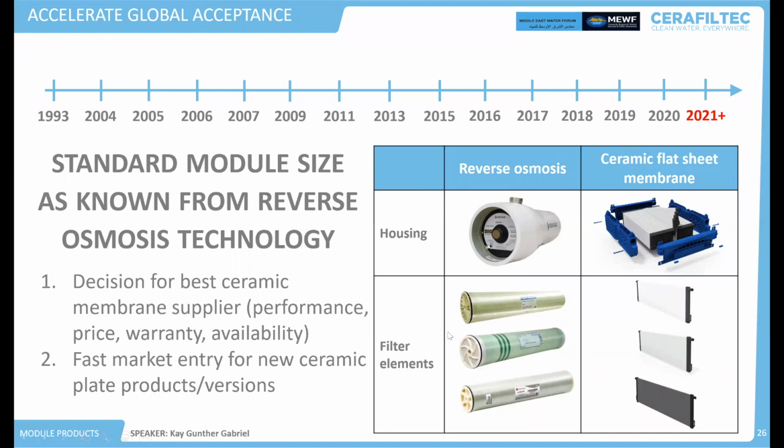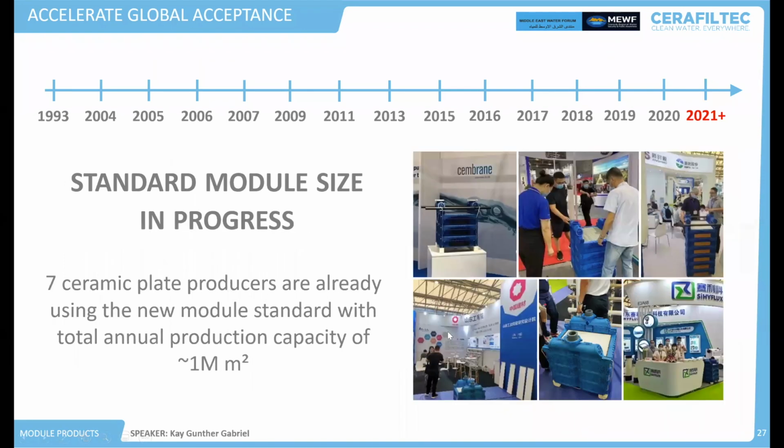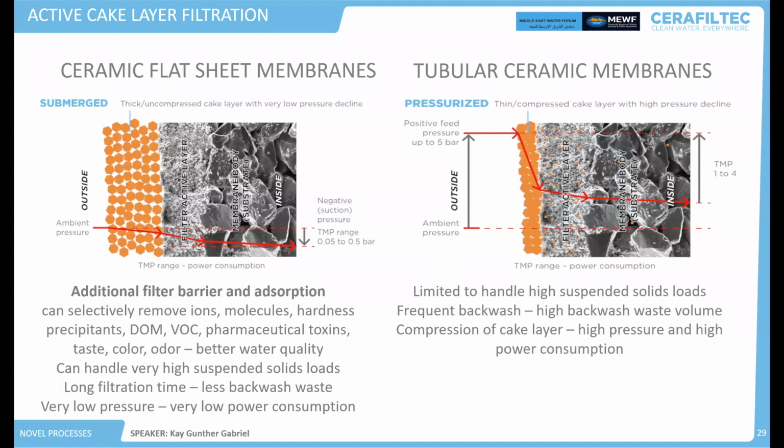Excellent. Okay. Good. So then I would go right now to novel processes. First one is a filtration process, or related to the filtration itself. It's an active cake layer filtration. This is really unique. You can only do it with a ceramic flat sheet membrane. What you can see here on the left side is what Dr. Martin already has shown, that you have the filter active layer from the membrane, and this is the inside of the membrane, the body, and you're filtering here from the outside to the inside.